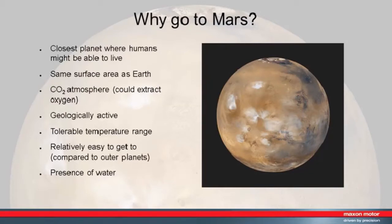The atmosphere has the oxygen in it, although it's not free oxygen, but that means it could be extracted. Even if there is no life there, it's geologically interesting because it has volcanoes, it's had movement of its surface. That's why it has these canyon systems.